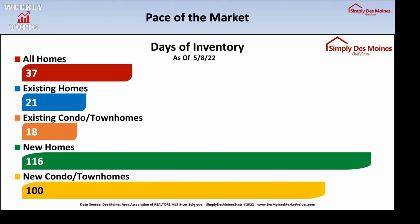But last couple of slides, this is our days of inventory. This one really isn't year over year. This is just a snapshot, taking a look at the pace of the market. Instead of calling it months of inventory, I call it days of inventory right now. Overall, it would take 37 days, if no new listings come on the market, before we ran out of all of our homes for sale. So homes are basically selling at such a pace that we would run out after 37 days.